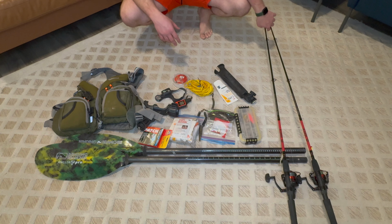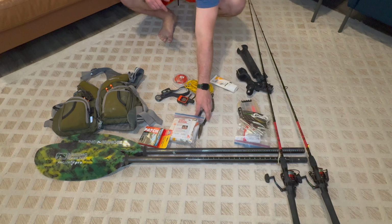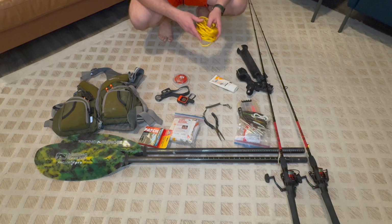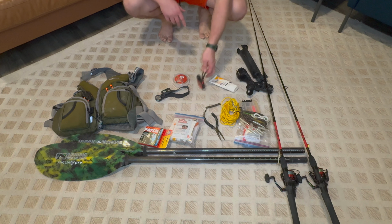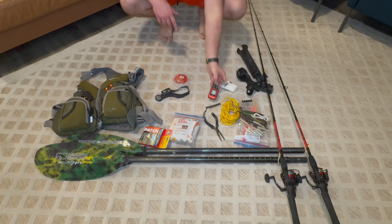Sunscreen, of course. Some tackle, artificial baits, pliers, and a stringer in case we catch some fish that we're wanting to eat. I've got my Garmin inReach. Keeps me in contact with my family, but it also is used for GPS, and I've already got waypoints for potential campsites marked on the map.